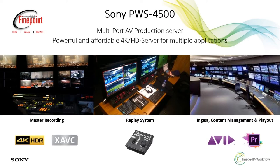So just to give you an update where we are with the Sony multi-port AV production server. My name's Andy Hotten. I'm product manager for the server, based in Basingstoke in England. I'd just like to highlight some of the applications and configurations of the system for you, and how it is being used by our customers.